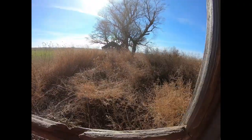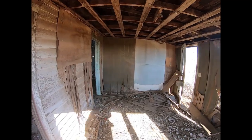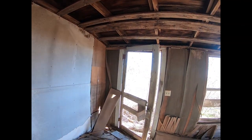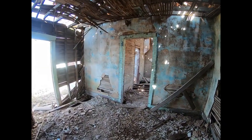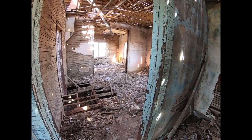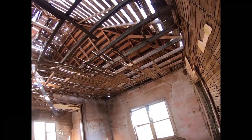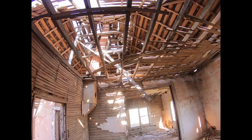You can hear something in the brush. Maybe it was a little finch, or it might have been a meadowlark. This looks like it was a porch. Would have been the heart of the house. Chimney's about to go, and when it finally goes, it'll just take the whole thing with it.